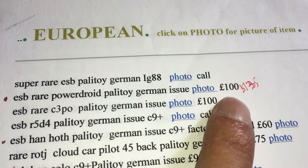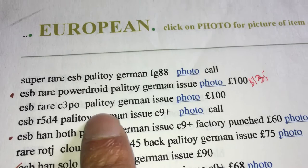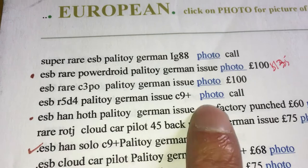It's £100. So that's not very clear which one that is. ESB rare C3PO Palitoy German issue was £100. These are two 2005 prices. This one's really rare, R5D4. It's got a really low number on the German card. You have to call for that.